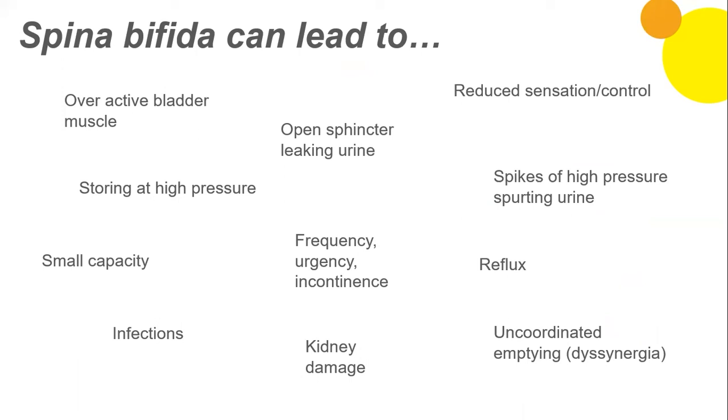If the sphincter isn't working in harmony with bladder emptying, the bladder might not empty completely, which is a major cause of urinary tract infections. The sphincter can also be too loose or opens even if the bladder isn't squeezing, so the bladder leaks.